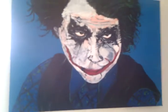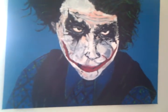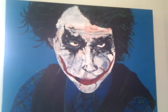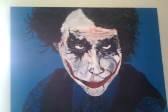Painting I did right here, back when the Dark Knight was really popular. It's the second painting I did. Haven't done anything for a while. Right now I'm painting my dad's Firebird, but haven't finished that up. Haven't really had any time.